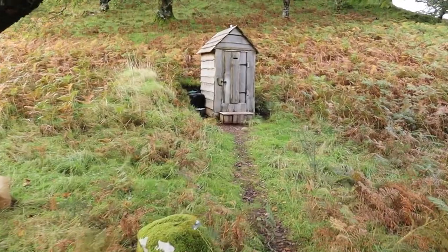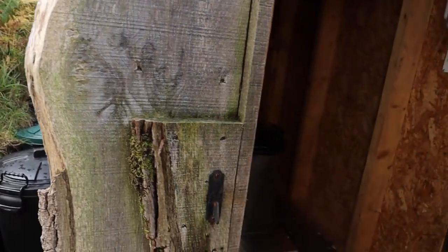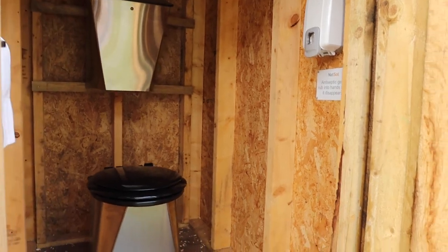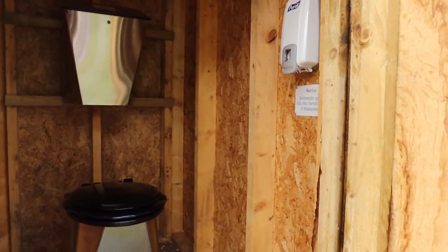I forgot to show you the toilet. It's just here. And it's obviously a composting toilet. We've got everything you need, toilet paper. It doesn't smell, those of you who might be wondering. Just smells like wood when you're in there. And there's antiseptic gel there.